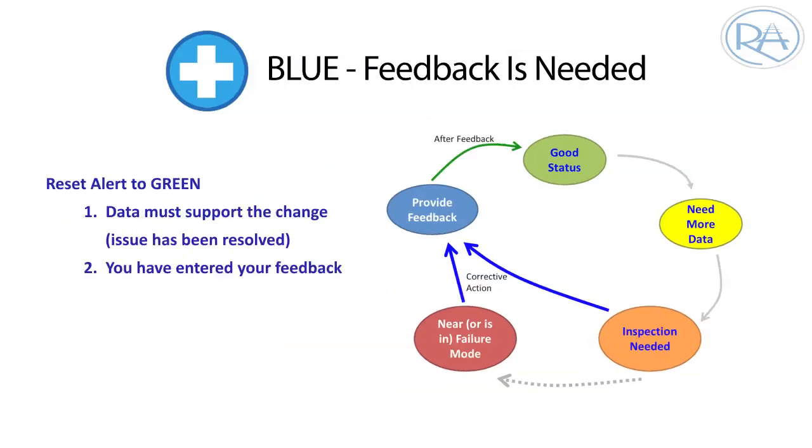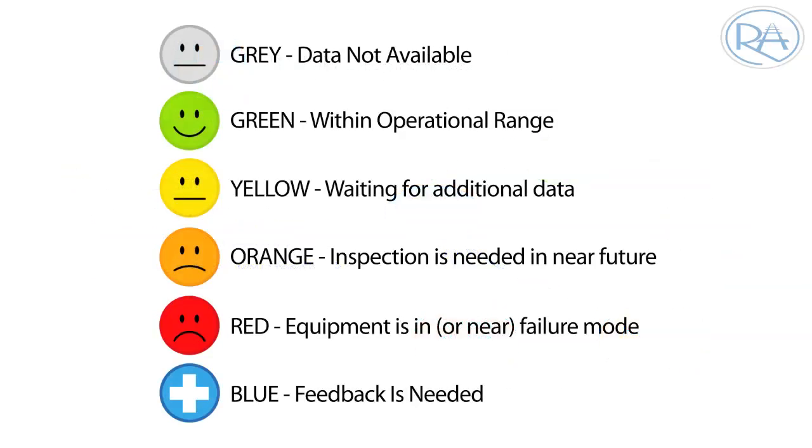In summary, the orange or red alerts are reset to green if two conditions are met. First, the data from the field must support the change that the equipment is once again producing the expected results. Second, you must provide the feedback via the WHMS. This concludes our video on the WHMS status color indicators.